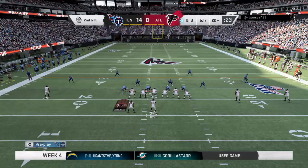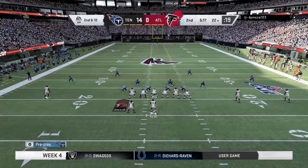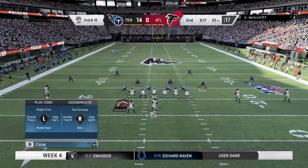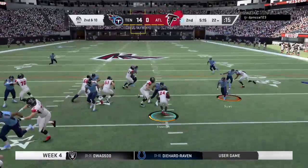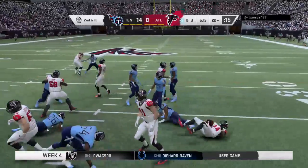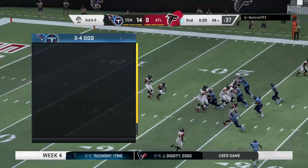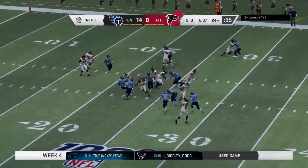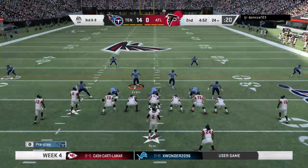So after the incompletion, 2nd and 10 from the 22. Ryan on the handoff. It's Freeman. And able to break 1 tackle, but then quickly brought down. After getting stuffed on first down, not much better there. 2-yard gain.